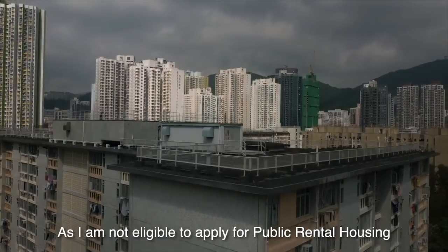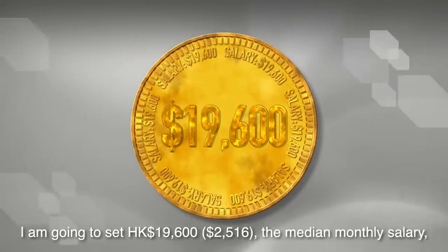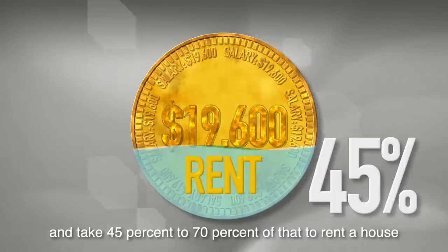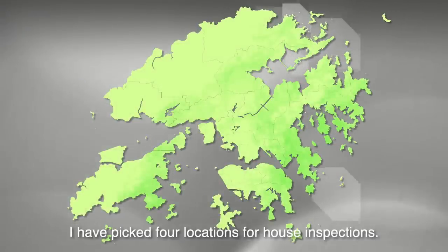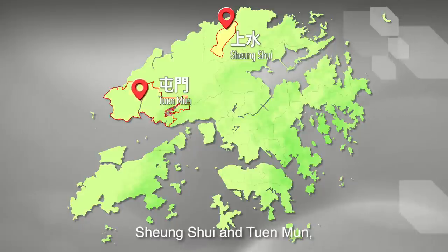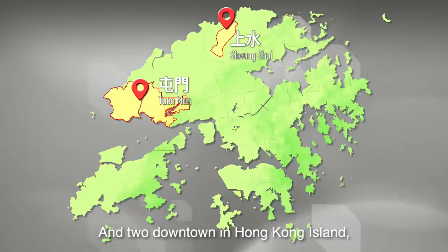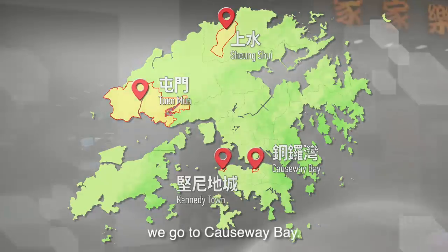As I'm not eligible to apply for public rental housing, I need to seek opportunities in the private housing market. As a benchmark, I'm going to set 19,600 Hong Kong dollars, the median monthly salary, as the standard and take 45% to 70% of that to rent the house and see what I can get. I've picked four locations for house inspections, two in peripheral areas of the New Territories, Sha Tau Kok and Tuen Mun, which both require more than an hour to reach the city centre, and two downtown on Hong Kong Island, Kennedy Town and Causeway Bay. For our first stop, we go to Causeway Bay.